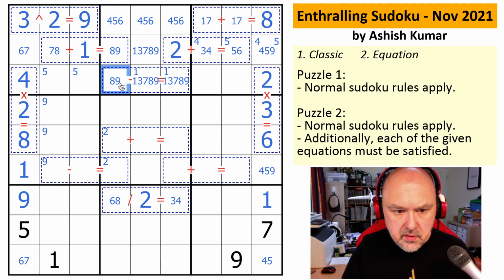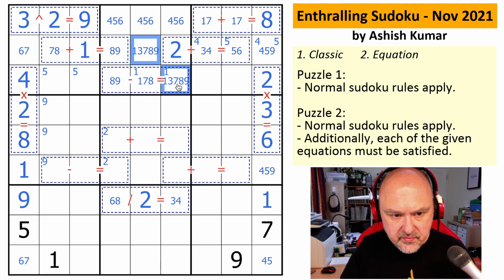This can never be 9. 9 minus 8 equals 1 would work. 9 minus 7 does not work. 8 minus 7 does. Does anything minus 3 work? 9 minus 3, no. So this can never be 3. But we know one of these has to be a 1. So it's 9 minus 1 equals 8, or 8 minus 1 equals 7, or 9 minus 8 equals 7. So this can never be 3 either.